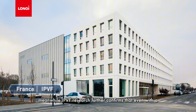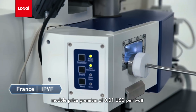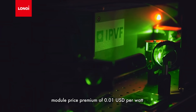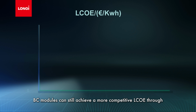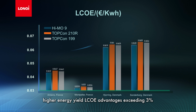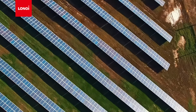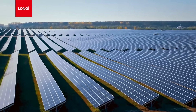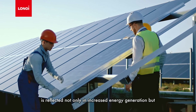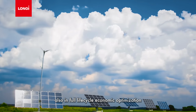Meanwhile, IPVF research further confirms that even with a module price premium of $0.01 per watt, BC modules can still achieve a more competitive LCOE through higher energy yield, with LCOE advantages exceeding 3%. These results demonstrate that the value of BC technology is reflected not only in increased energy generation, but also in full life cycle economic optimization.